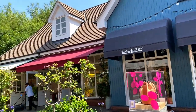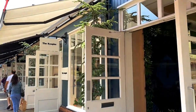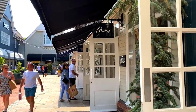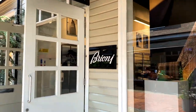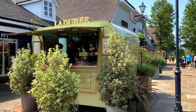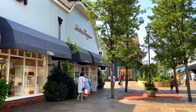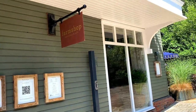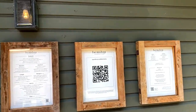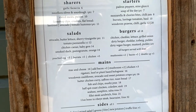Jimmy Choo, Timberland, a few other little places. It's got a cute little, quite a long hair actually. Shop, which I think is connected to Soho House actually. Let's have a look what they've got. Starters, burgers.